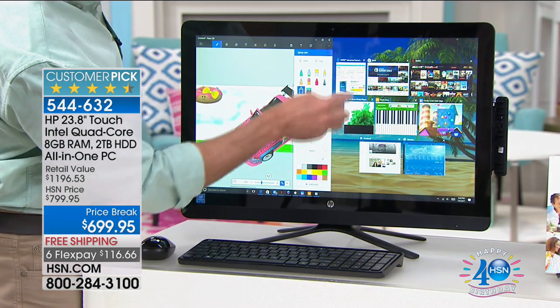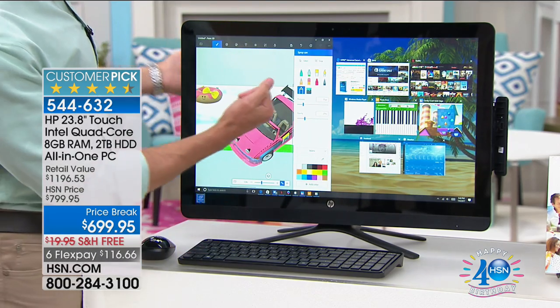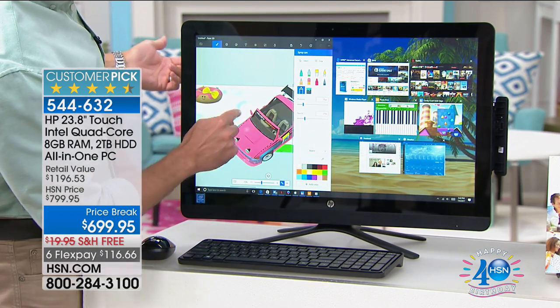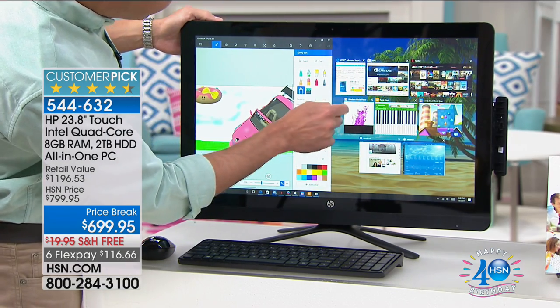And we've got 1, 2, 3, 4, 5, 6, 7, 8, 9 things running at the same time. High definition video, 3D rendering over here, Facebook up, a game up, Netflix up, the store up.